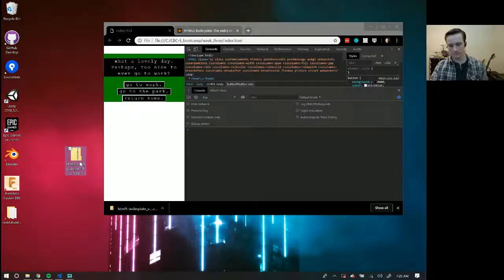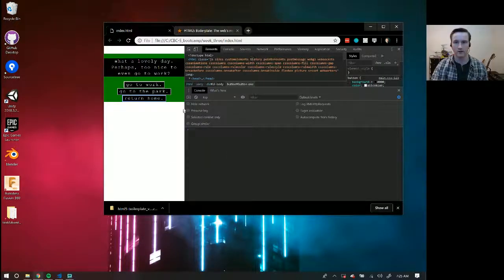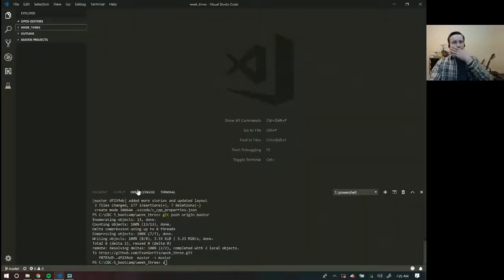Okay, and I'm going to get rid of that now. I don't need that. This editor is pretty cool. This is called Visual Studio Code. It's really nice.